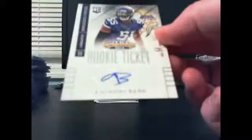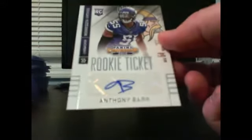Some base out of the way. I'll just roll with it for now. Another Anthony Barr for the Vikings. That is a non-variation rookie ticket. It's like the first one. Autograph number one. There you go. That sounds better for y'all.